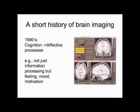The second big step forward happened, roughly speaking, about a decade later. We can kind of divide this up into decades, when people expanded out the domain of psychological processes that they were studying with functional imaging, from sort of nuts and bolts information processing, vision, hearing, reading, language, memory, to the more kind of warm and fuzzy aspects of psychology: mood, feelings, affect, personality.